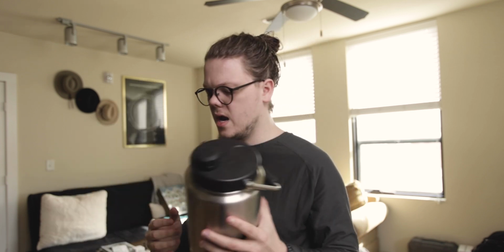This is not cheap. It's pretty expensive. This is like $100 for this little bottle. So I was really glad that I got it for free. But anyways, half-gallon Rambler by Yeti. It's pretty great. Alrighty, next up, the SUDIO Tolvs.